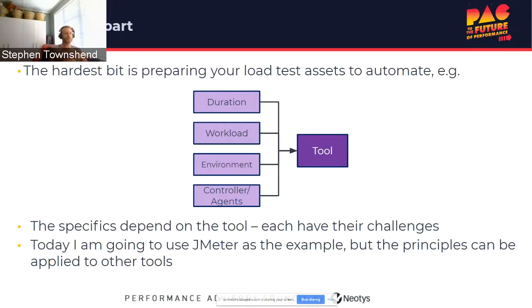And the controller agent config, this is everything I need to know about the test platform I'm going to run my test from. That could be anything from where JMeter is installed or your load test tools installed to the details of a proxy server if you need one. How you achieve that completely depends on the tool that you're using, and each will have their own challenges. Today in this demonstration, I'm going to use JMeter as the example because that's what I use, and I know lots of you use it. But hopefully, if you use another tool, the same principles could be applied.